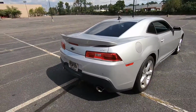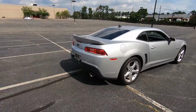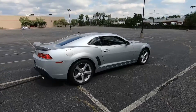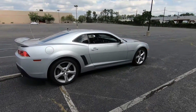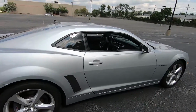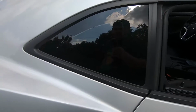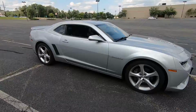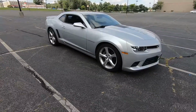It is fake, but I mean it still does look really good, and it does tie the car together really well. And also I do know I have the side windows rolled down right now, but they are tinted, and you can see the tint on these body windows on the side right here. But overall, I do actually really like the look of these Camaros from the exterior.